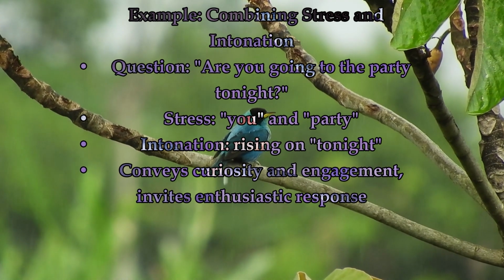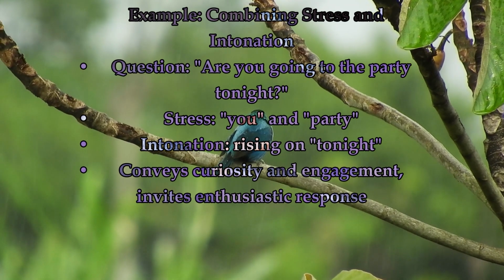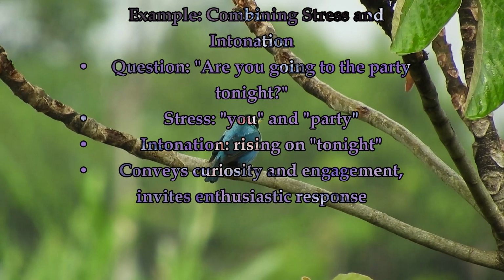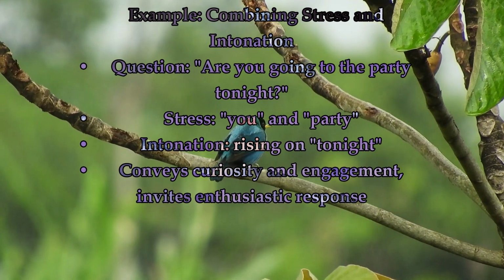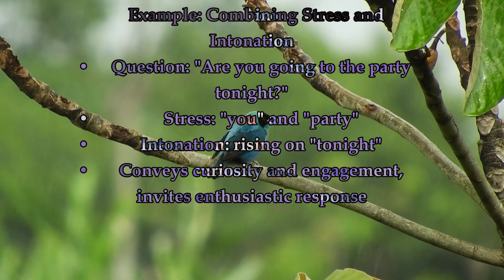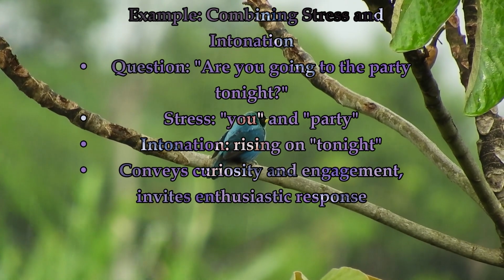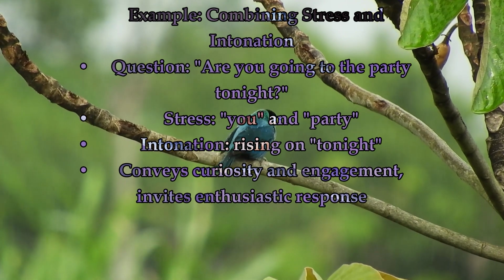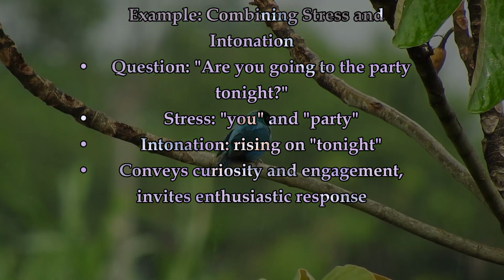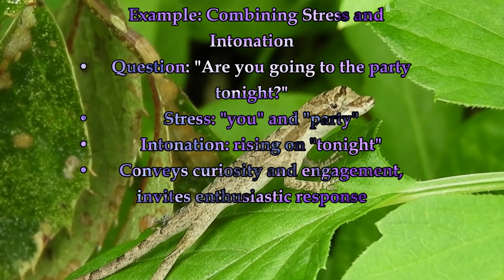Let's consider an example that demonstrates the impact of combining stress and intonation. In the question, "Are you going to the party tonight?" Stressing the words "you" and "party" while using a rising intonation on "tonight" emphasizes the key information and indicates a genuine question. This combination of stress and intonation conveys a sense of curiosity and engagement, inviting the listener to respond with enthusiasm.